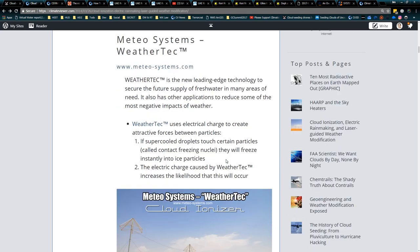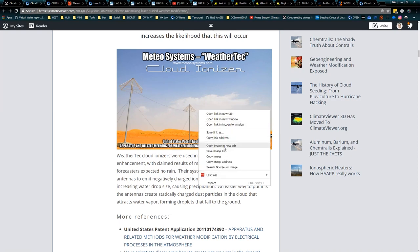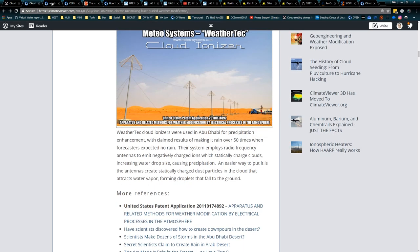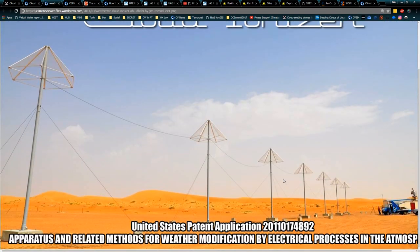Now, this particular system we're going to talk about today, just briefly, is Meteo Systems WeatherTech. And WeatherTech is this picture right here. You can see there is a series of antennas on poles. They look like little umbrellas. I know, it looks weird, right? And you can see them blown up here. There you go. And this is a photo from that, and this has got a U.S. patent application, 2011-017-4892. I like to give my references.